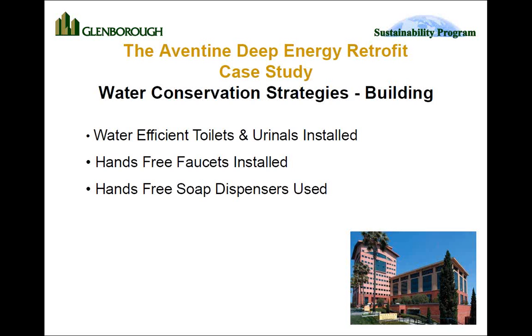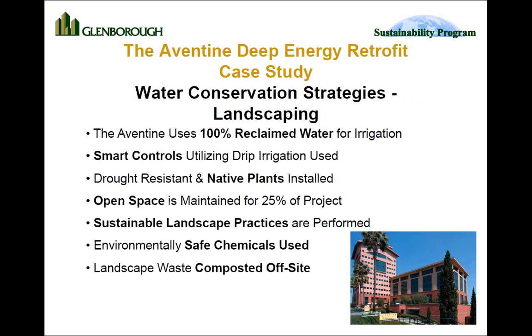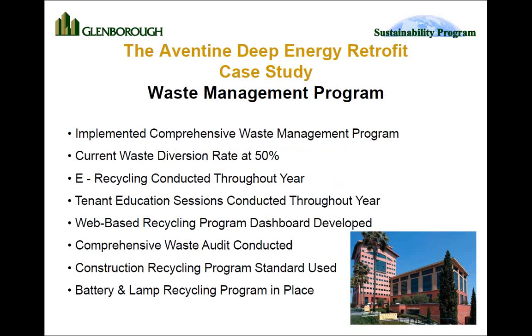We looked at water conservation as also a strategy. Next slide, please. And then, again, we looked at outside landscaping areas where we can reduce water also. Next slide, please. And as we finish up, we also looked at waste management practices. Again, we looked at the whole building integration, everything coming in, everything going out, and how we could improve the sustainability and energy efficiency of the project. Next slide.